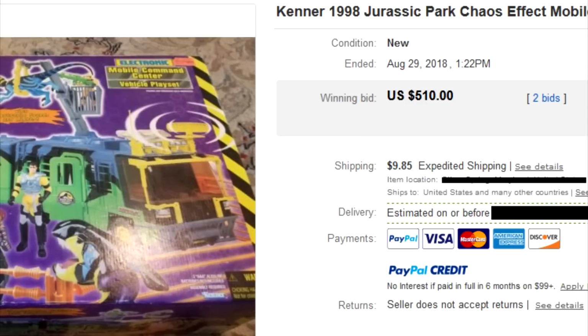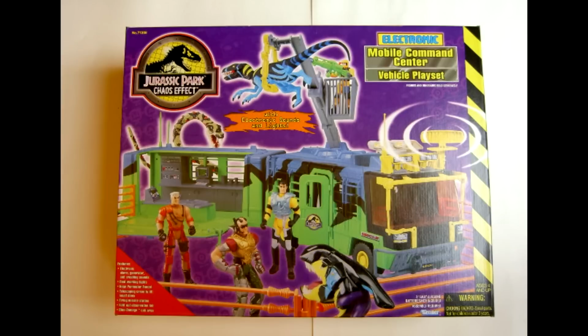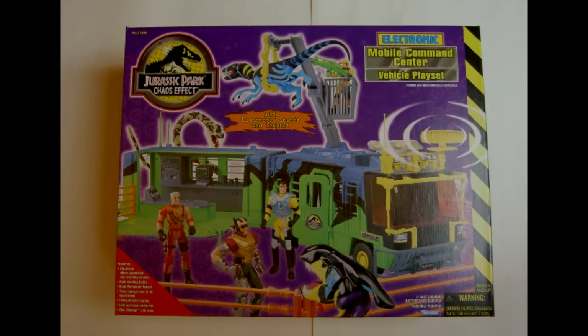And I think the main reason a lot of people maybe don't want this playset is because of how big it is, and it does take up so much room. So really only the super die-hard, enthusiastic Jurassic Park collectors are probably going to be seeking this thing out, and that's probably why it doesn't sell for quite as much as I expect.